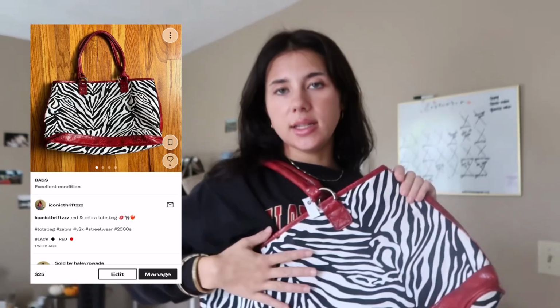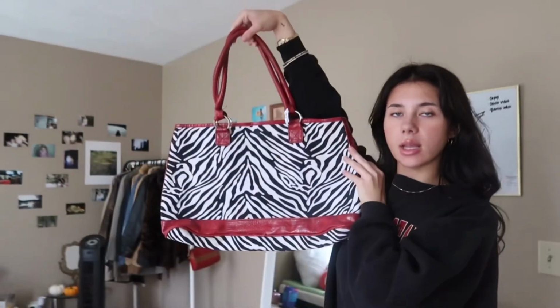I love the red detailing. Red is super in right now, especially with fall coming up. So I picked this up for $1.